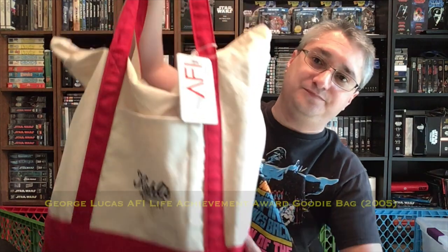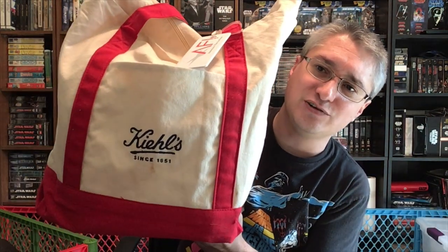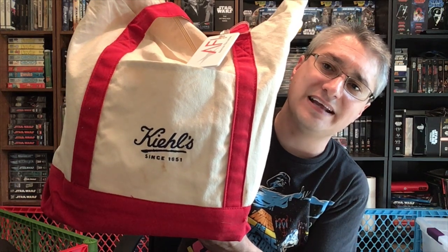So the bag itself is literally a bag. It is from Kiehl's, I guess is how you say that, cosmetic company. It says since 1851. Mine does have some staining to it. I'm going to be using some stain remover on it to fully get rid of that, but I didn't want to wait to do that to actually show you the bag. The bag itself is kind of cream color. It's got the red straps on it.